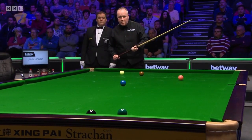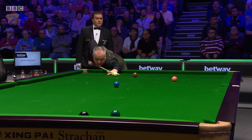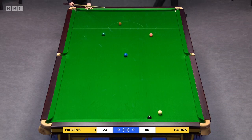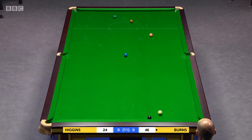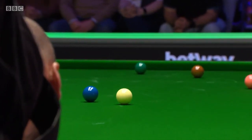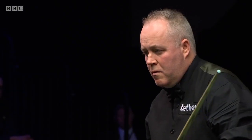I'm not certain whether John can get past the blue. If he can get right in behind the green, he can kick the green up the table and leave the cue ball where the green is, from off one cushion or two cushions. But he's got to get right in behind the green. And he did. Couldn't have played it better than that. Great standard of safety. John Higgins is an absolute master in this area, so every credit to Ian Burns.